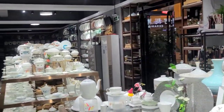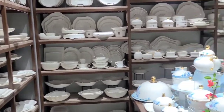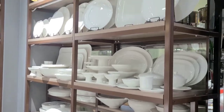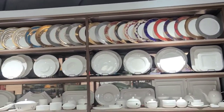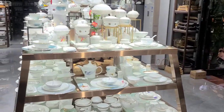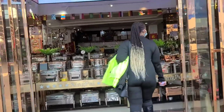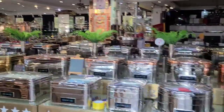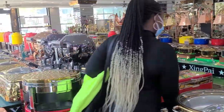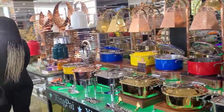This is another shop that we are entering. This place is too shiny, so we are entering to check out what's in here. I thought it was interior decor items, but it looks like pots and some hot pots here. This is a buffet. Yeah, they look like pots for buffet.